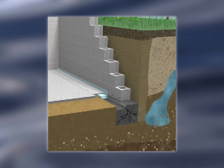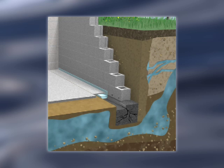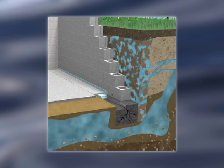Oftentimes, there is not enough concrete above the footing to cover the channel, so the contractor will chisel part of the footing away to make room for the drain system, which can cause the footing to become weak. The channel system also allows soil gases to free flow into the living area because it leaves an open space between the floor and the wall.